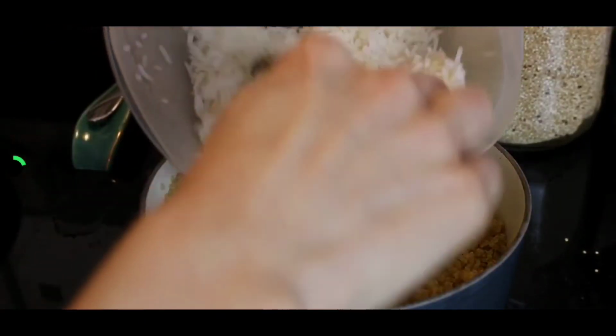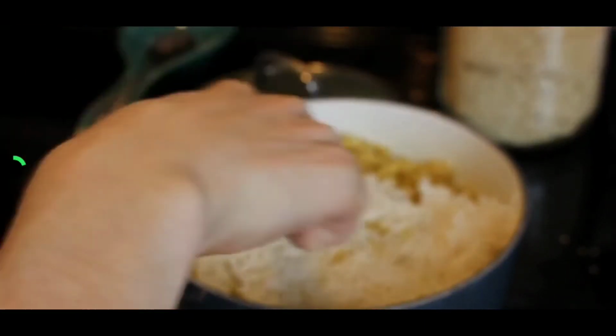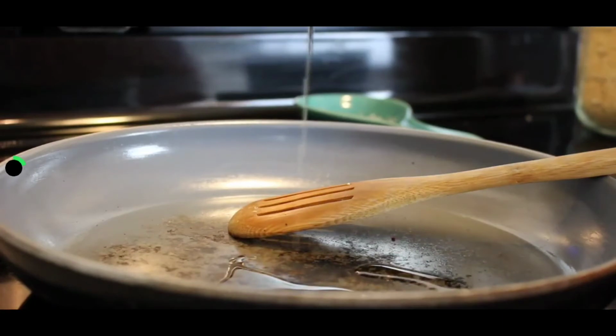Now for dinner, we're going to be having some quinoa that I've prepared and some leftover rice. I think quinoa really burns up quickly, at least for me in my tummy, so I like to pair it with a little bit of rice so that it has more of a lasting power.